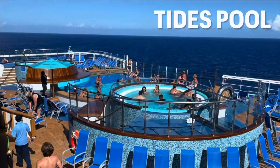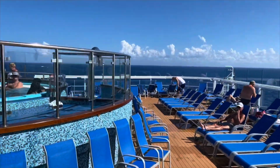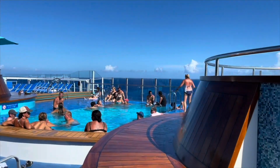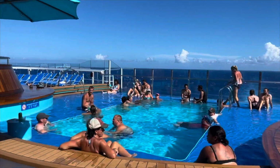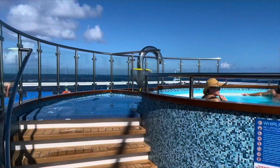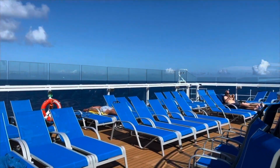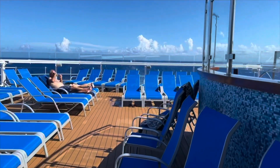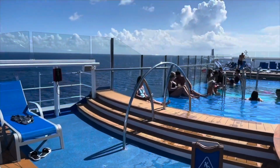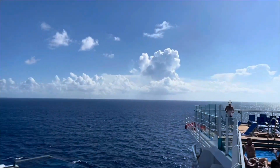Now going down to deck 16, we have the tide pool, this beautiful infinity pool featuring two large whirlpools on both sides of it. And another breathtaking view of the ocean.